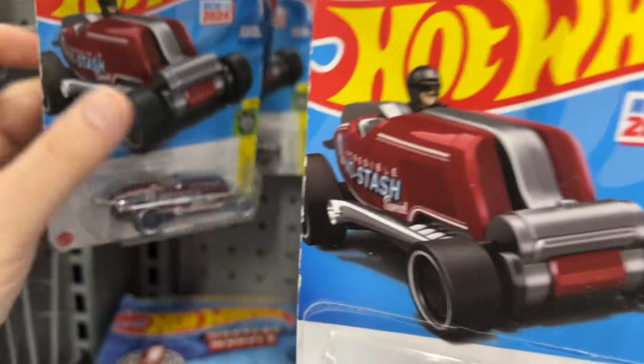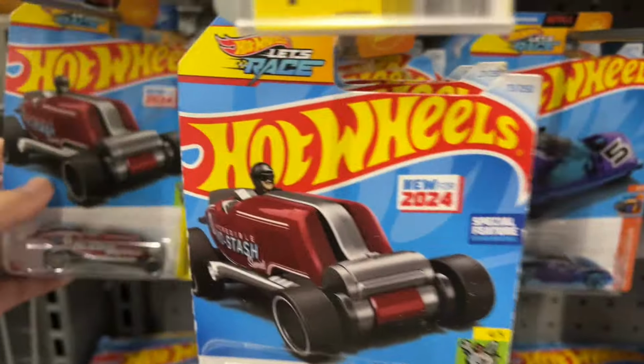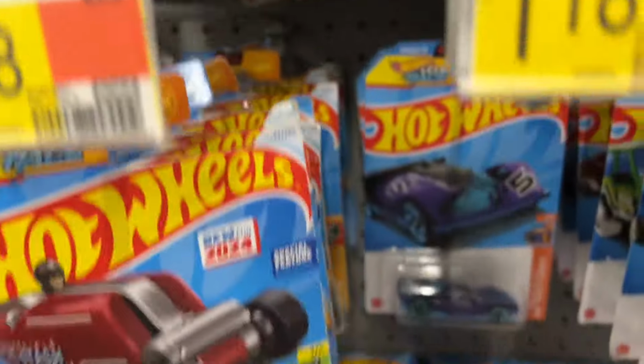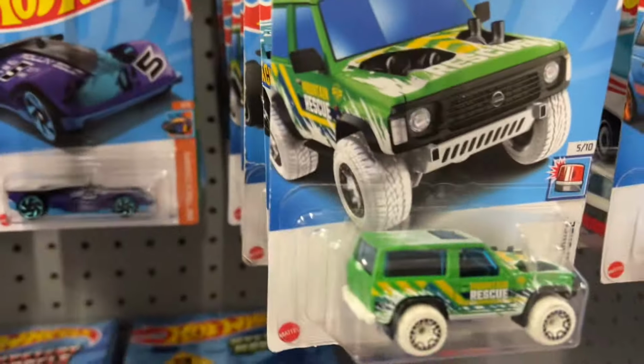Mustache. Doesn't look promising. These are all ripped up and they look like they were in a bin for a long time. At least that peg. Yeah, this one too. Everything looks... Wow. This Walmart looks like it's been cleaned out.